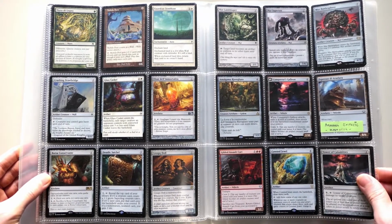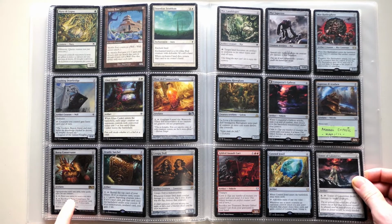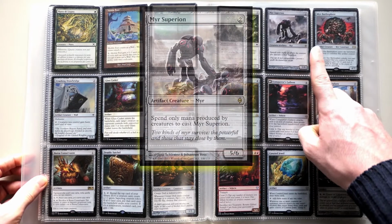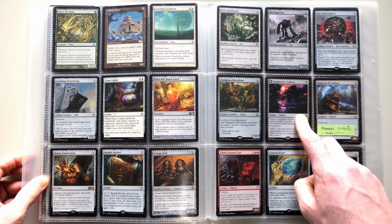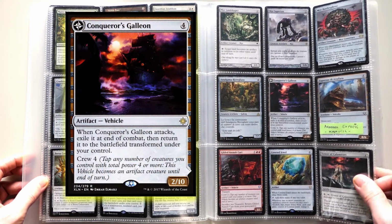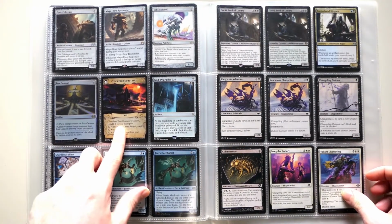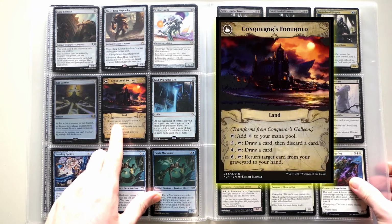And then here on these two pages we've got some very special artifacts. We've got Bag of Holding, a personal favorite, but we also have Mir Superior up here. This card is really rare. And then Conqueror's Galleon right here in the middle. This is a very special artifact, but just like the card we saw before, it turns into another card here. You see it's double-sided.